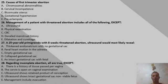Question number 25. Causes of first trimester abortion: chromosomal abnormality, cervical incompetence, bicornuate uterus, gestational hypertension, preeclampsia. The answer is A, chromosomal abnormality. All others cause second trimester abortion, either cervical incompetence, bicornuate uterus, gestational hypertension, preeclampsia. So the cause of first trimester abortion is A, chromosomal abnormality.